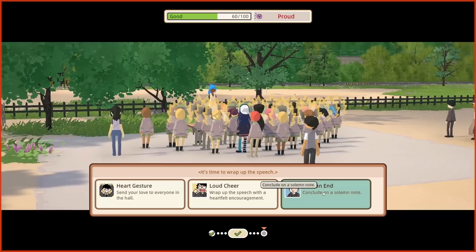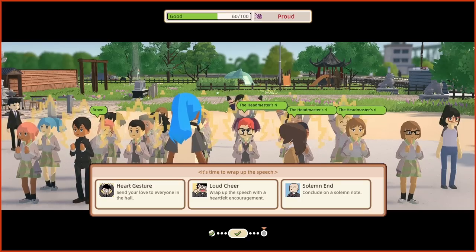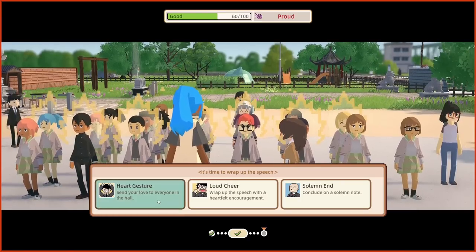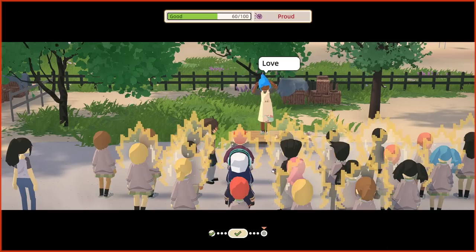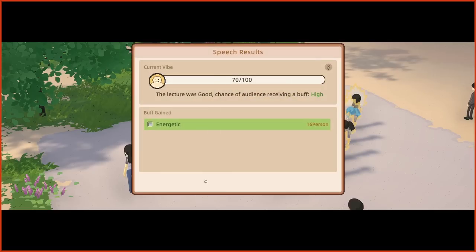Or end solemnly. We're going to do... This isn't Betty Boom. It's a bit harsh. This is Betty Cupboard. We're going to do a heart gesture. We're going to do a lovely heart gesture. There we go. Love you! The audience is very satisfied.